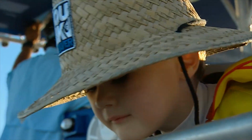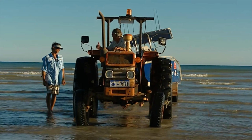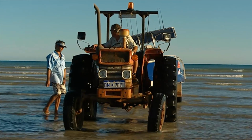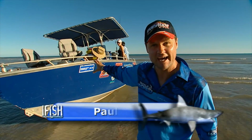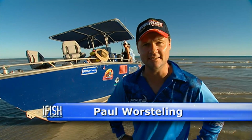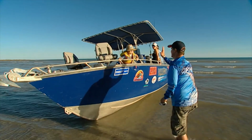Things in my time fishing. This is boat launching Broome style. We've got a 9 metre tide today. So what we've done, we've actually backed the boat down with the tractor, but we didn't want to get the tractor bogged. We've just dumped it on the mud. Now we're waiting for the tide to come in to launch us. How cool's that? Beauty.